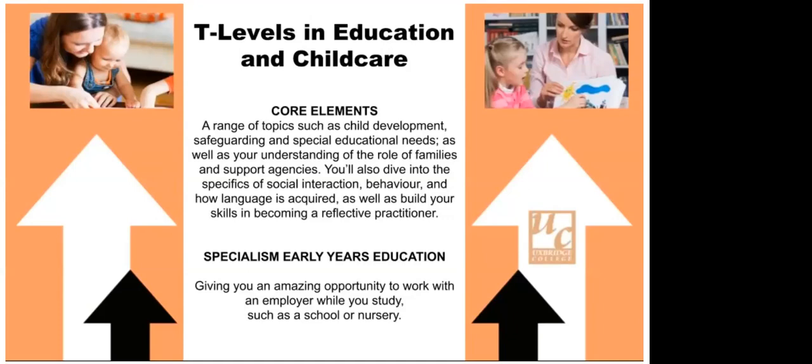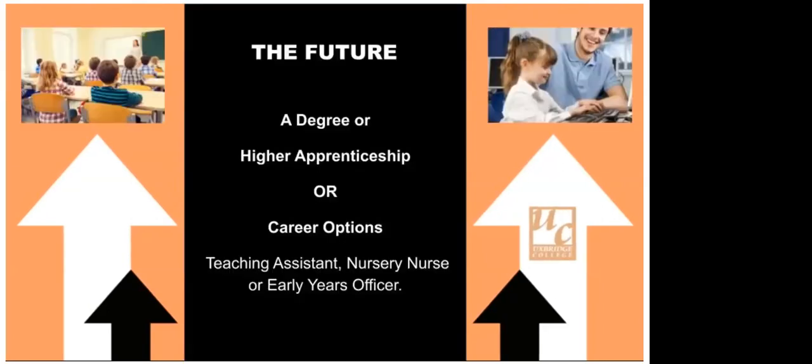giving you an amazing opportunity to work with employers while you study, such as a school or nursery. And in the future, a degree or higher apprenticeship, or careers options: teaching assistant, nursery nurse or early years officer.